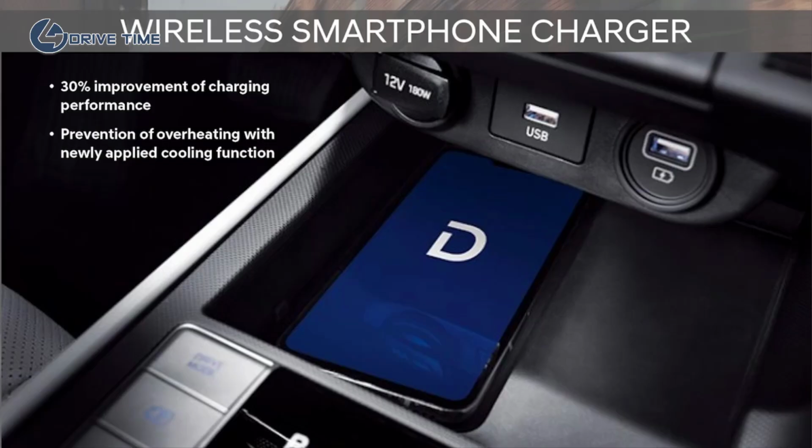Elantra also has available wireless device charging using the Qi format. Now, wireless charging isn't all that new to the industry, but our engineers are continually looking to improve features, and our wireless charging now has a 30% improvement in charging performance and actually has an integrated cooling function, so when you pick up your phone, it's at ambient temp and not warm due to the conductive nature of wireless charging.